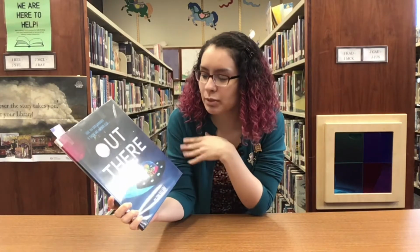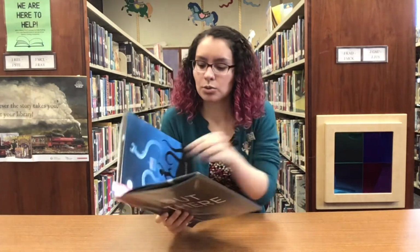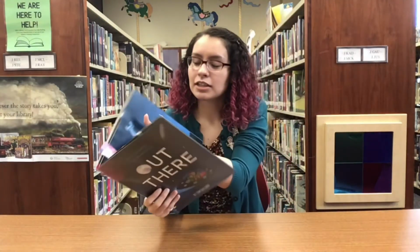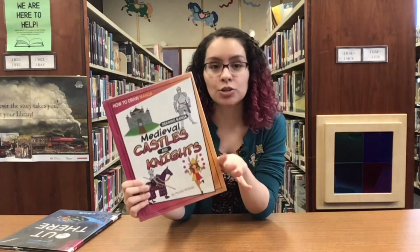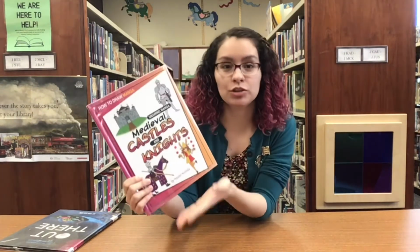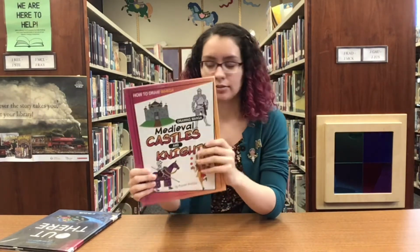But it's a really nice picture book to explore all the questions and fun ideas that could possibly be in space. And it has some really nice and cool illustrations. So that's a really nice one to help get us inspired for our own planet that we'll be making. And then there's one called Medieval Castles and Knights. This one is how to draw in a very simple way, but it also includes how to put it into a comic strip. So if you're interested in learning how to put castles into your own little comic, this is a great way to learn how to do that.